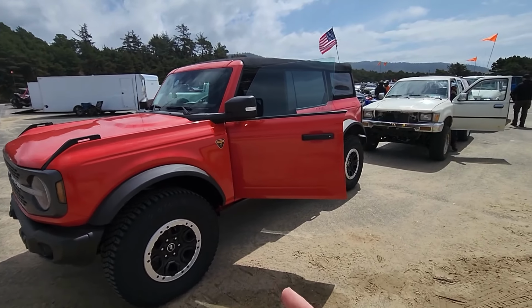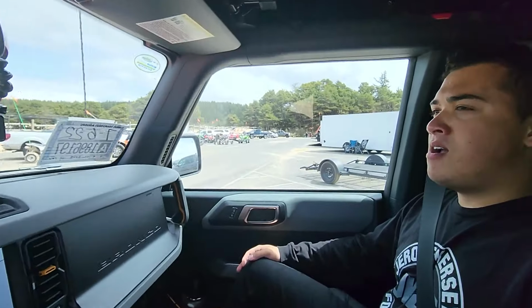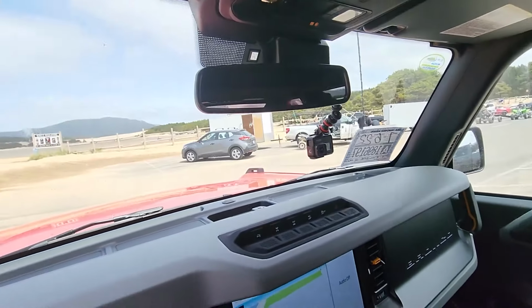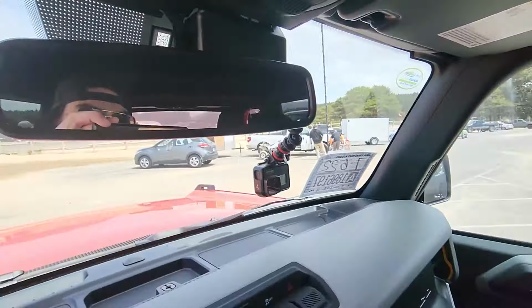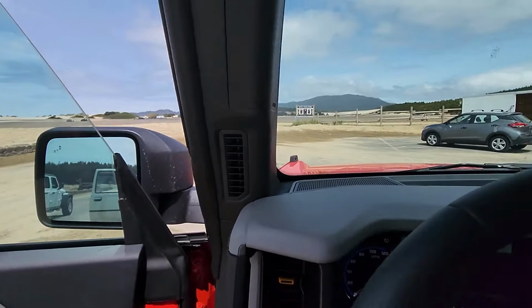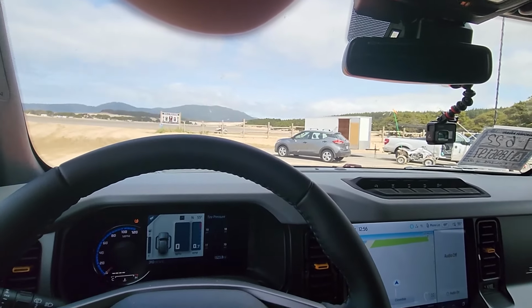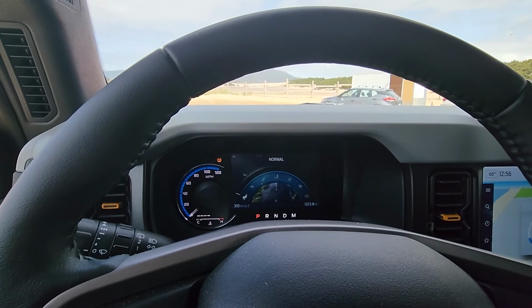Got the Bronco out here for its first test in the dunes. Got my buddy here. I'm already gonna cry. I feel like he's gonna cry. We got my buddy in the Forerunner back there, and the Rescue Ranger, Josh. So we're gonna go ahead and go into Baja mode.